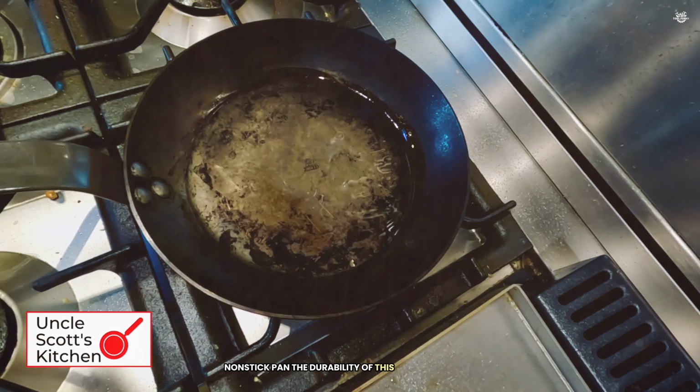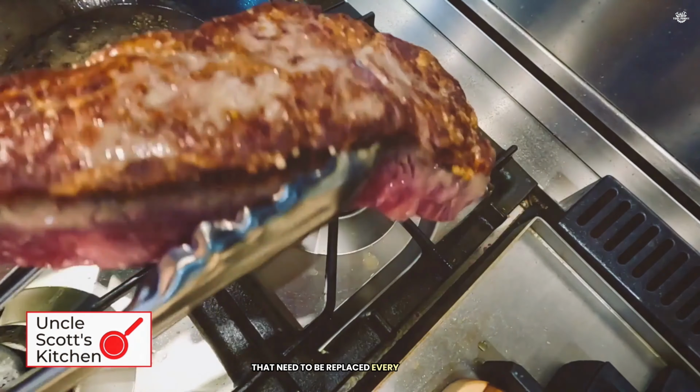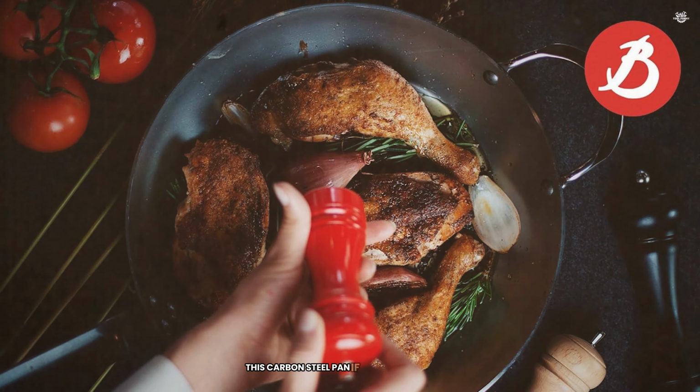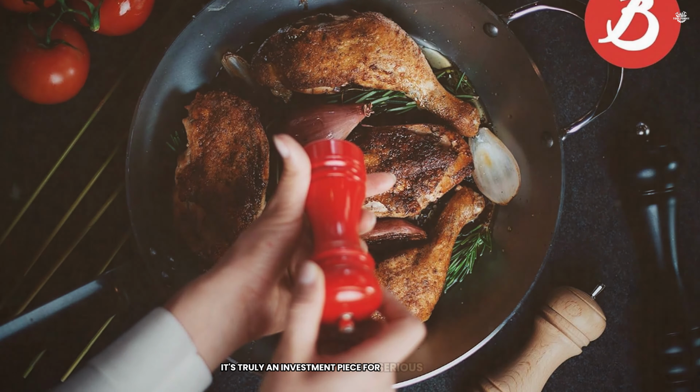The durability of this pan is impressive. Unlike traditional non-stick pans that need to be replaced every few years, this carbon steel pan, if properly cared for, can last a lifetime. It's truly an investment piece for serious home cooks.